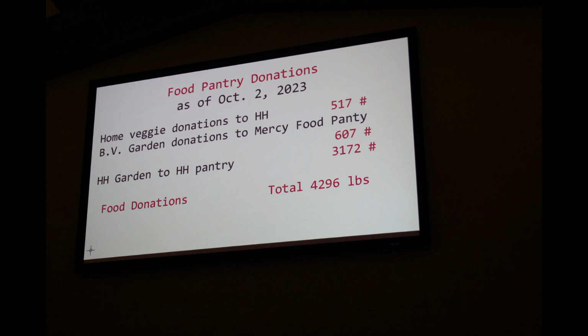And this is last year's donation totals. We donated 4,296 pounds to the food pantry, and that was partly from the Helping Hands Garden. And where else do we get the food from, Terry? So the Helping Hands Garden is definitely the mainstay, the bellwether, if you will. We get 80% at least of our stuff from there.